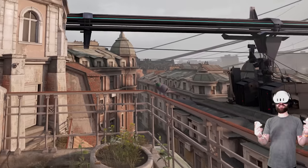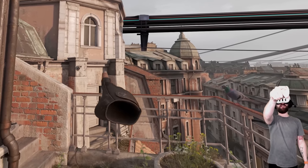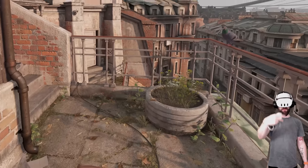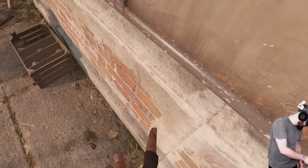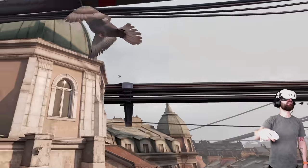I've been using the Quest 2, and it's completely serviceable. It's a great little PCVR headset, but I never had any of the texture details I'm seeing on that building alone from this distance. You couldn't see that on the Quest 2. The resolution bump is phenomenal. Right, go away, pigeon. Whee!